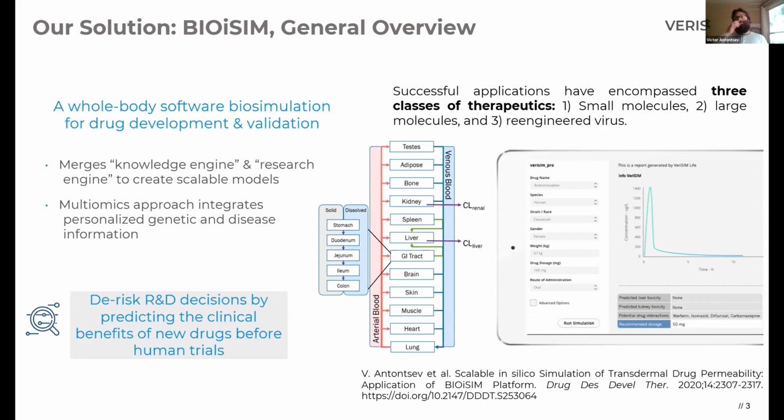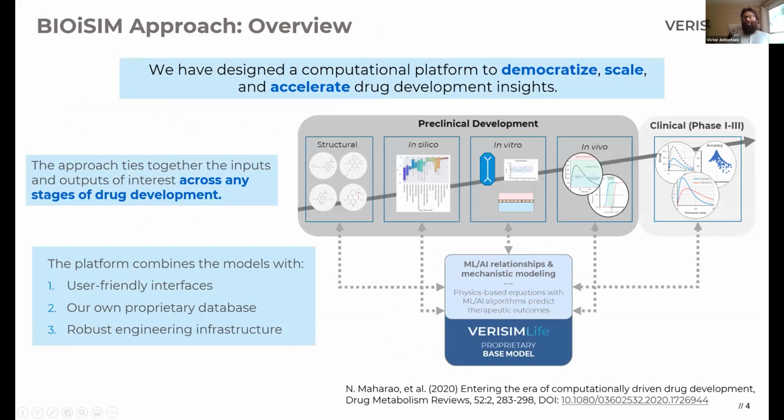This approach has successfully been applied to three very diverse areas of therapeutics: small molecules, large molecules, specifically monoclonal antibodies, and re-engineered viruses. I'll go through those examples shortly. In many of our interactions and engagements, everyone asks, what are the inputs that we use in this modeling approach and in our platform? The real answer is that we can take data from any stage of drug development, spanning from the very early discovery stage structural data sets, just understanding how this compound actually looks, SMILES data, all the way to clinical data. And what we do is really extend our existing models to tie together any of these data sets.